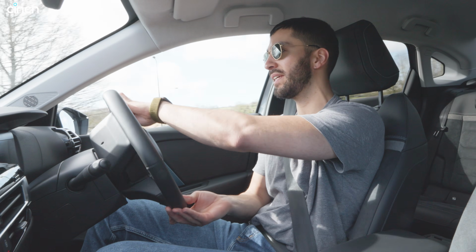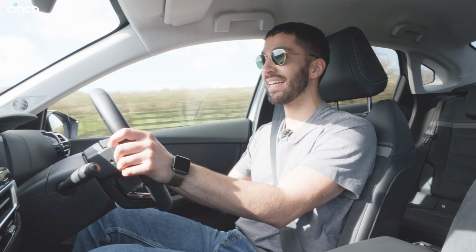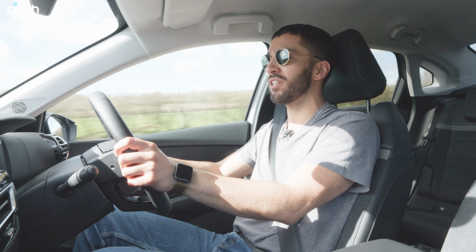Here we go, some cornering speed. Yeah, it went round the corner. There was a bit of body roll. I wasn't particularly excited by it, but it managed it fine. It's technically very capable, even if there's not much emotion to it.